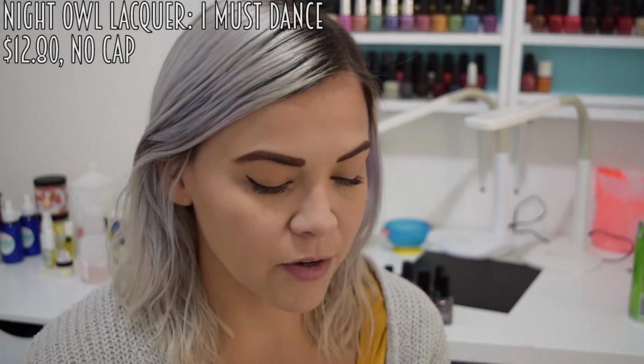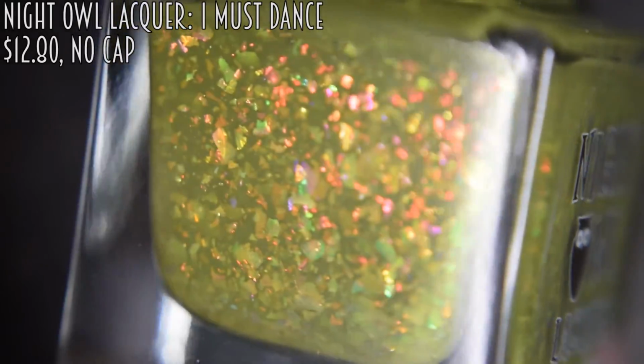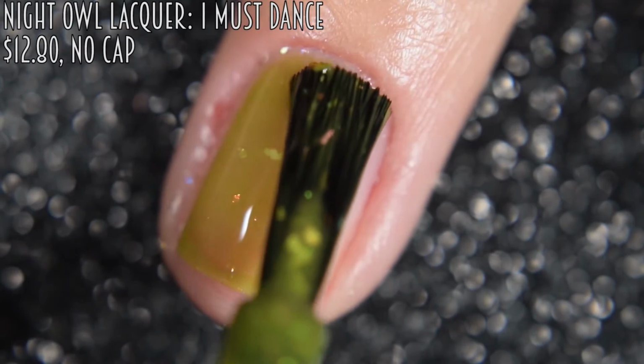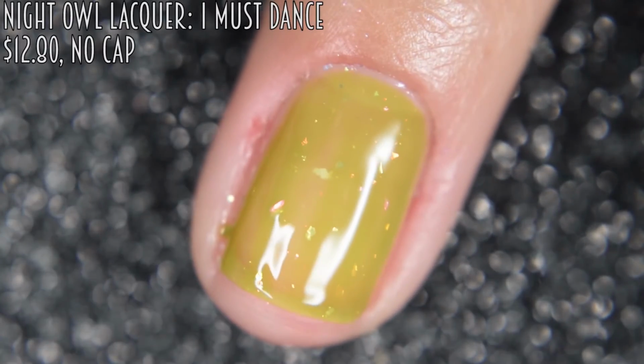Up next from Night Owl Lacquer, we have I Must Dance. This is inspired by The Legend of Zelda: Breath of the Wild, and it's described as a light olive green filled with a bronze to red to gold to green and pink to gold to green crystal chameleon flakie. This will be $12.80, and there is no cap.